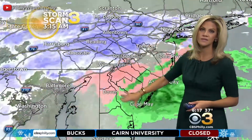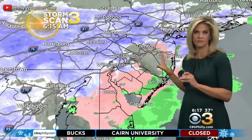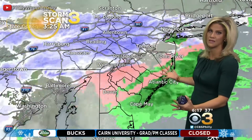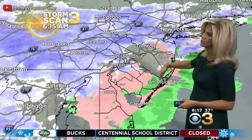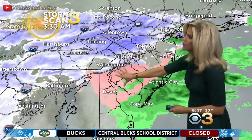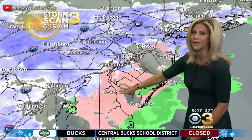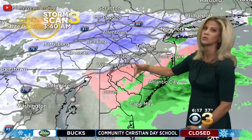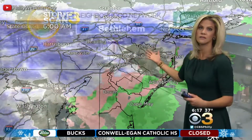So we still have the mixing going on. This is not what we had necessarily called for, but we expected this, and it's eventually going to turn over from pinks and greens to all purple. Now what you see happening, you see how the greens are turning to pink. That indicates it's starting to get a little colder in Delaware and South Jersey, and with time the pink will turn to purple and everyone's in the snow.